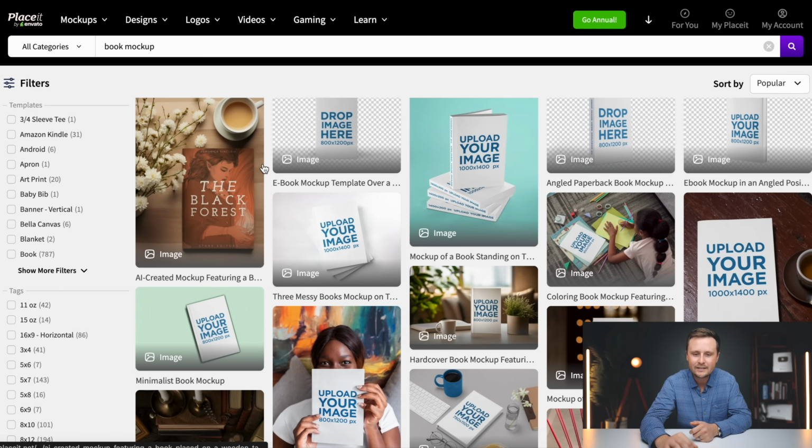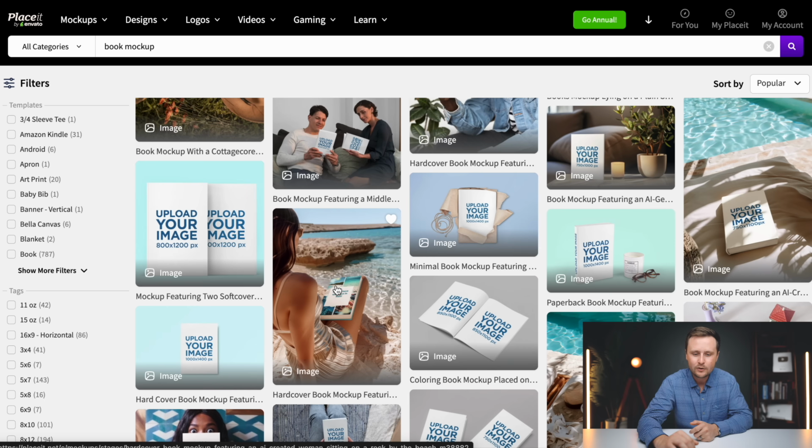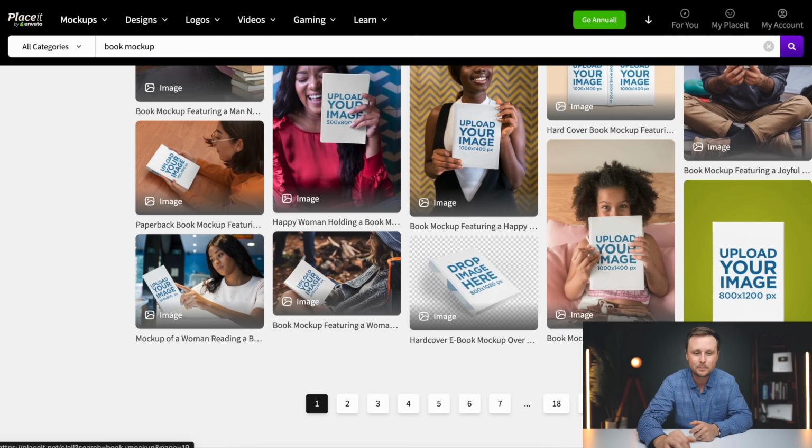You can go through all of these and you can actually create mockups of what that book would look like with all of these professional models in the photos. Now, if you scroll down here just a little bit further, you're going to see that there are 19 pages of specifically book mockups. So you do have a lot to choose from.